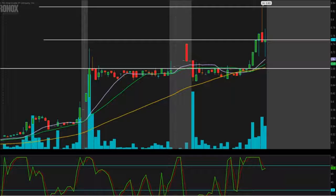This is a 15-minute chart, each candlestick on this chart representing 15 minutes of trading. We go back 3 days, and this stock has kind of been flying under the radar. It's been making serious progress, almost up 100% from the low 3 days ago to the high of today. Pretty insane movement, and most of that has been after hours, though.